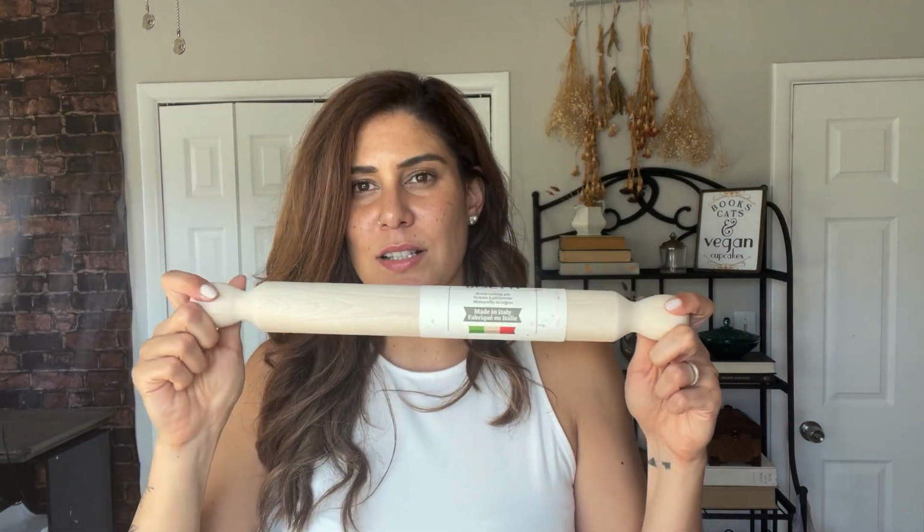With the other rolling pin, at least you have some height, so you could hold onto the handles and push, but with this, what are you going to do with this? Why? It makes no sense. It's just bad engineering. So, all right, what's next?